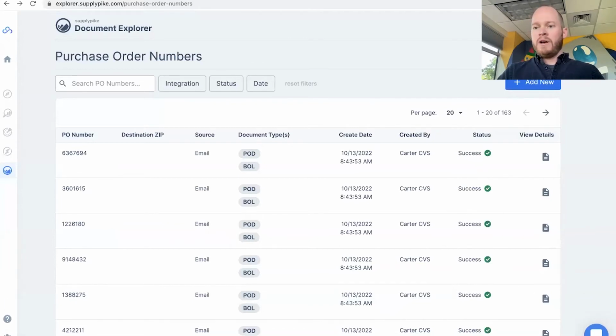So the Document Explorer application itself is pretty straightforward. It's kind of what you would expect in a document repository here. Again, broken out by retailer and things like that. But the overall use case, or the general use case that we see here at SupplyPike is to make disputing easier, right? So we do that here by just aggregating all of the documents for you that you might need.